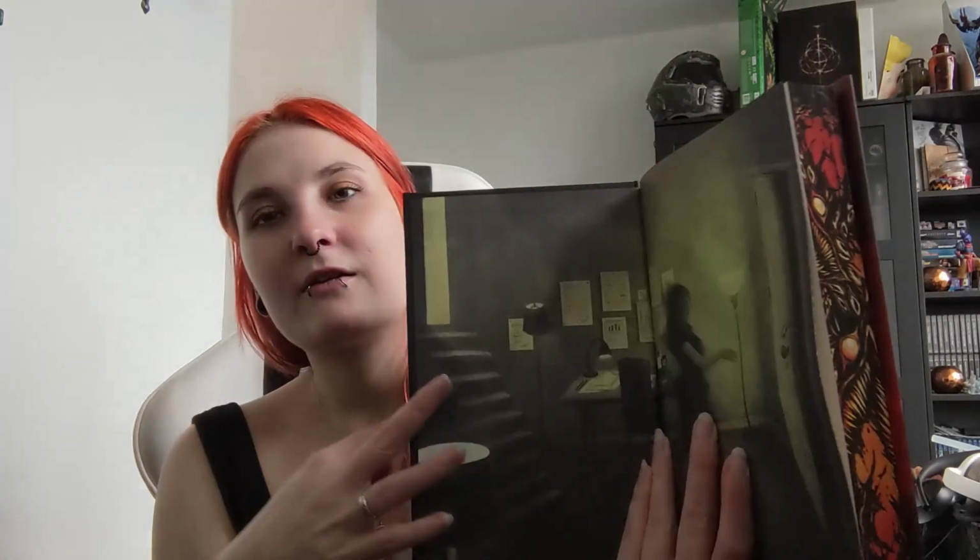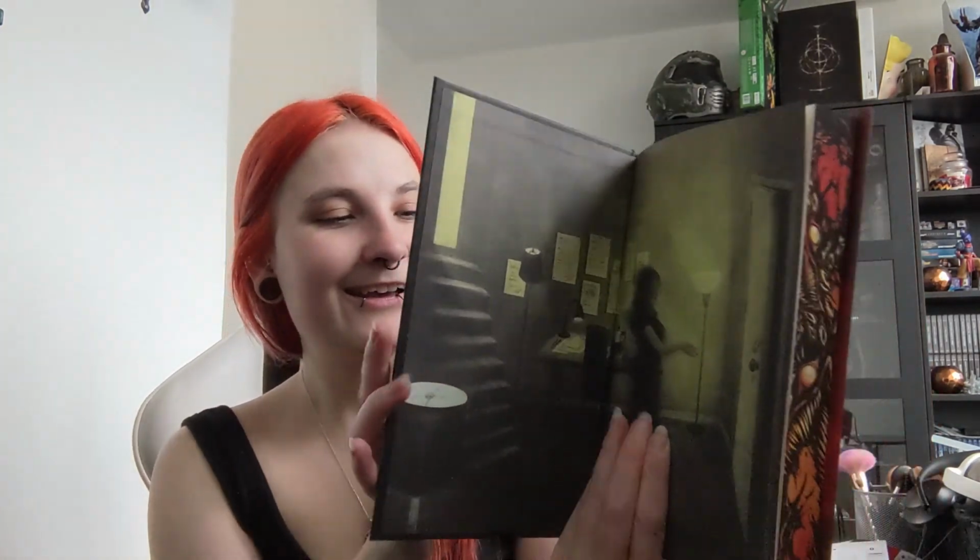It looks so interesting. Okay, so design-wise, it looks great. So let's see what the blurb says. You know what? This sounds absolutely great, a little bit reminiscent of Coraline, but just a little bit.